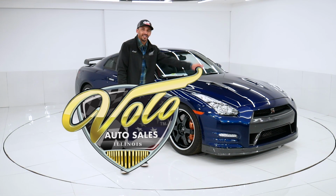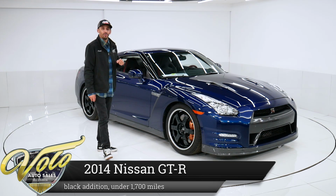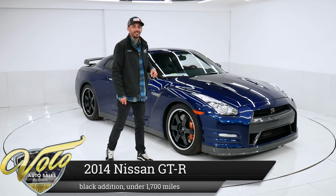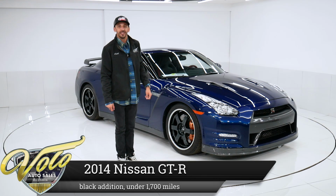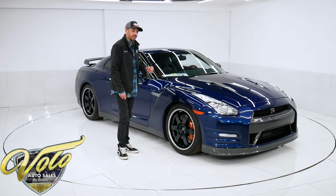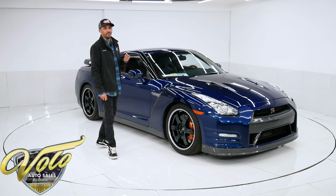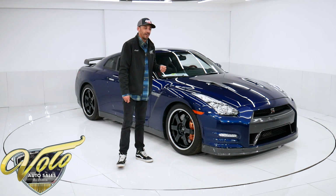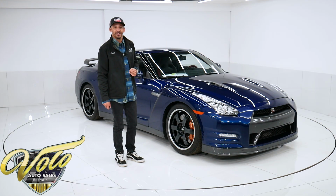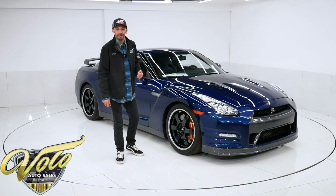What's going on, guys? Today I have an iconic Japanese-cultured all-wheel drive supercar. This is a 2014 Black Edition Nissan GTR. This has just under 1,700 original miles on it. It's in pristine condition. If you are in the market for a GTR, maybe you've looked yourself. They are very hard to find in this kind of condition. We finally did find one. We brought it into Volo for you.